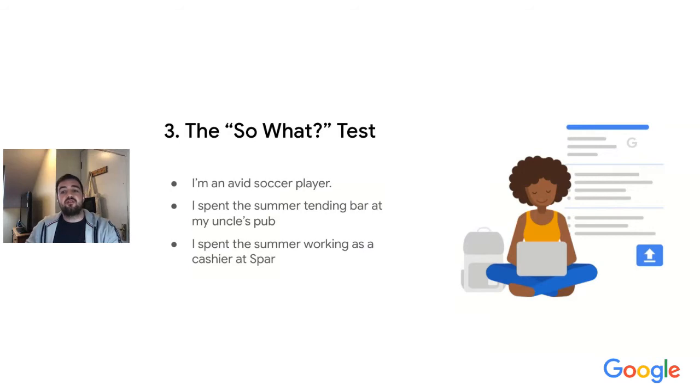So let's talk about the so what test. Make sure that every line that you put on your CV is relevant for that role you're applying for. Sometimes we see things like avid soccer player, working in a bar or a shop. These things aren't really relevant to the job that you're applying for, but they are important. But these examples would fail the so what test.